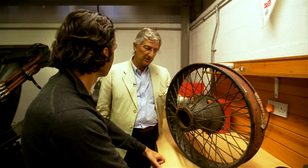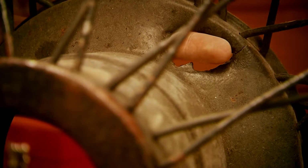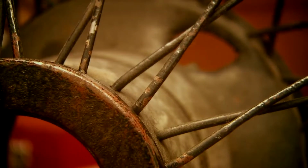Marco, why have you brought me here to show me this old rusty wheel? Because this is a fundamental part of the history of the car. You see, there's a hole here. This was done by a bullet shot by the receding German army when the car was stored in the owner's estate near Bologna in 1945. So it is a part of the history, and I will keep it like this. What a fantastic story.